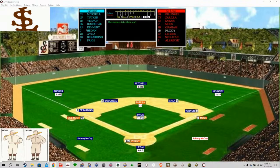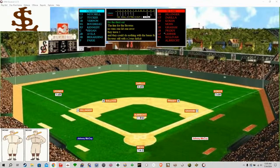The runners take their lead. He lets it go. Cut on. A topper out front. Page has it. Throws to first for the 3rd out. The line for the Browns. No runs, 1 hit, 1 error. They leave 3. And they could do nothing with the bases full. Browns still with a 2-run deficit.